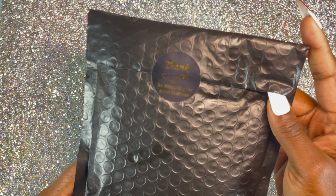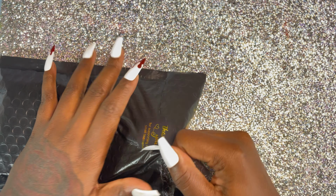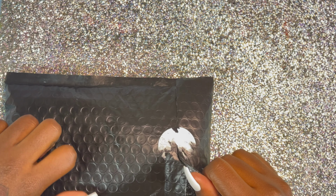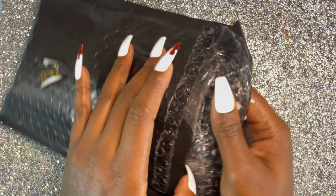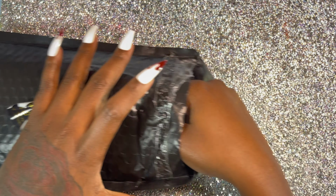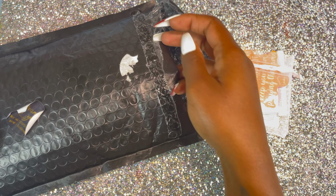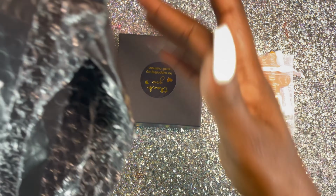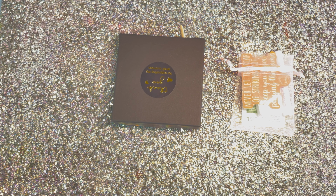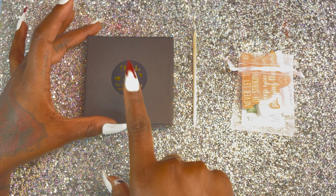I'm just gonna open this up. Oh no. Sheesh. This is so cute. Okay. All right. Let's go ahead and see what else we got in this bag. All right, so there are our nails. Put this in the trash. All right, so what comes with the nails, and I thank you for your support sticker.